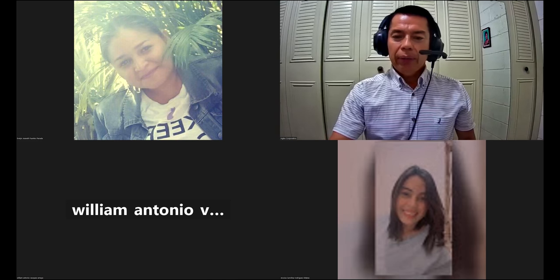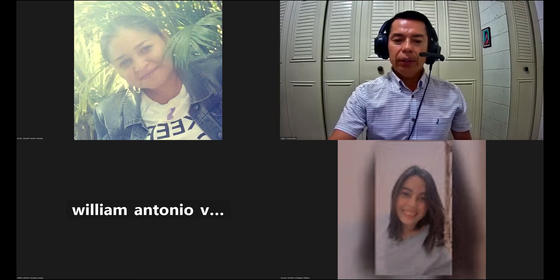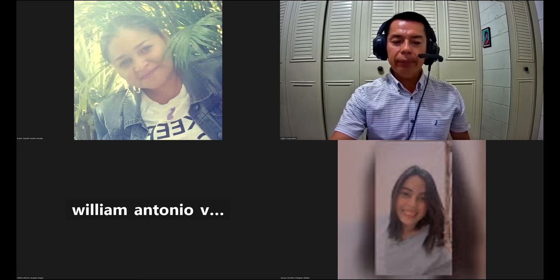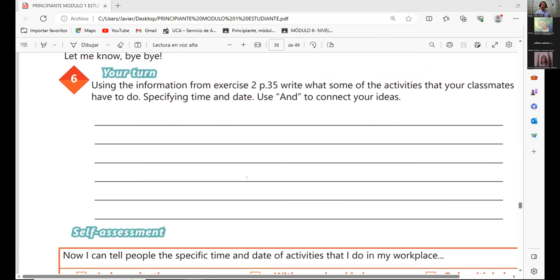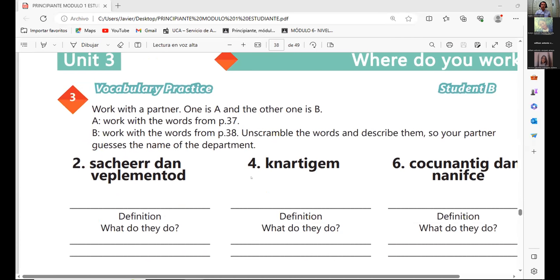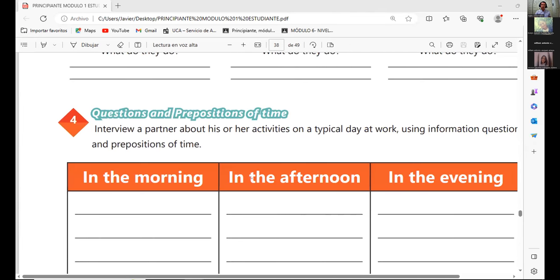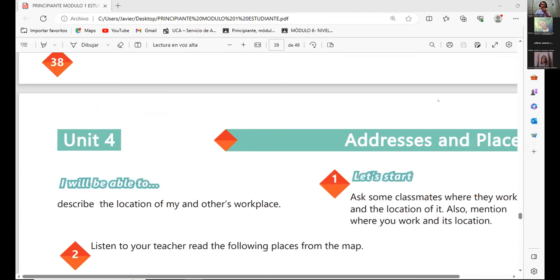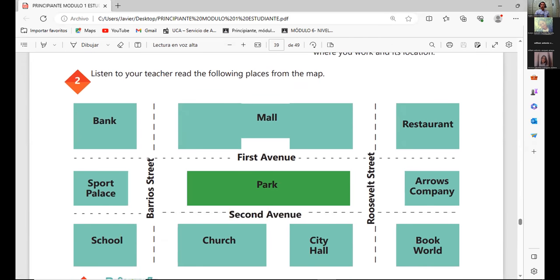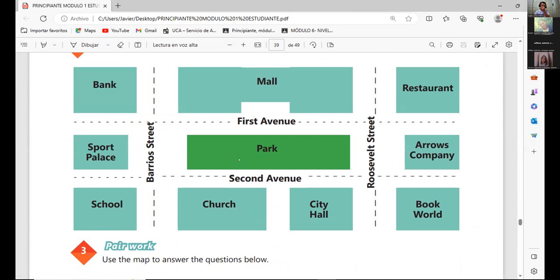And let's start immediately, right? I will share the manual. If you have the manual, please check it out. Last class we were talking about some locations, right? Because unit number four is about addresses and places. We were watching this map. Remember this map? Okay, let's review.